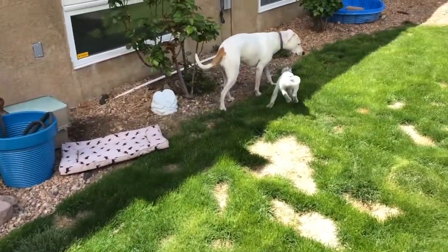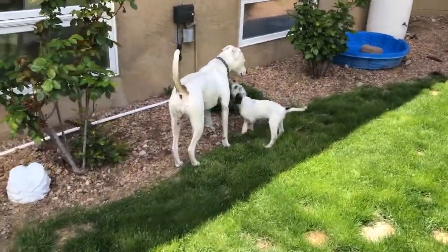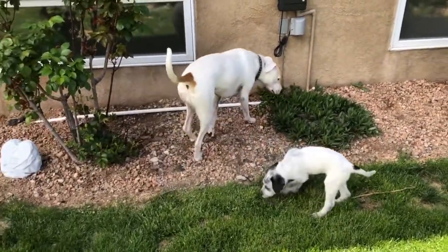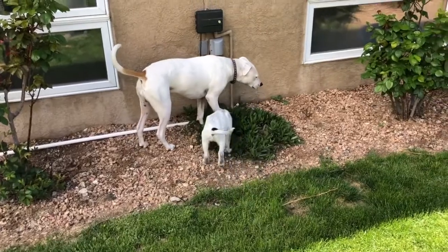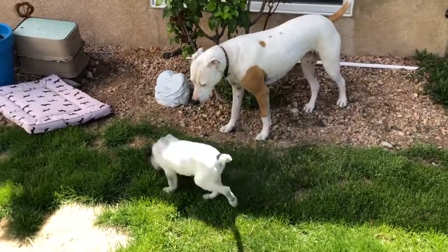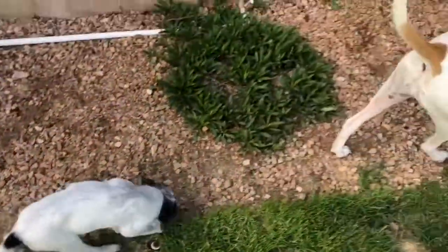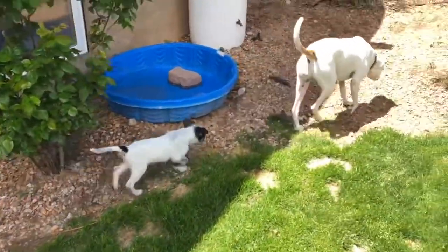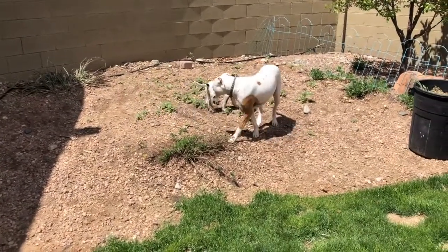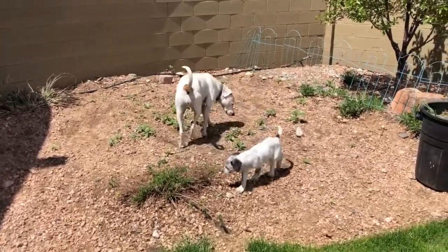Oh, the puppy's following Chardonnay. Chardonnay's telling her, too much, puppy. Too much. The puppy got kind of a correction from Char for jumping, but you see that the puppy's still following her around, wanting to be with her.